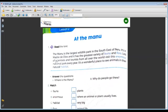I'm gonna repeat slowly. Listen to the pronunciation, okay? The Manu is the largest wildlife park in the southeast of Peru. It's in Madre de Dios. And it has the greatest variety of fauna and flora. Lots of scientists and tourists from all over the world visit this enormous national park every year. It's a wonderful place to see animals in their natural habitat.